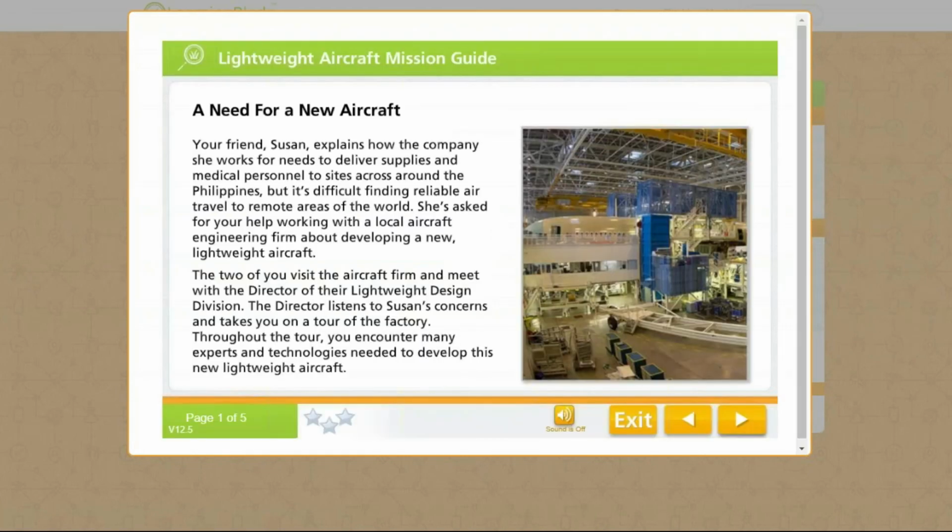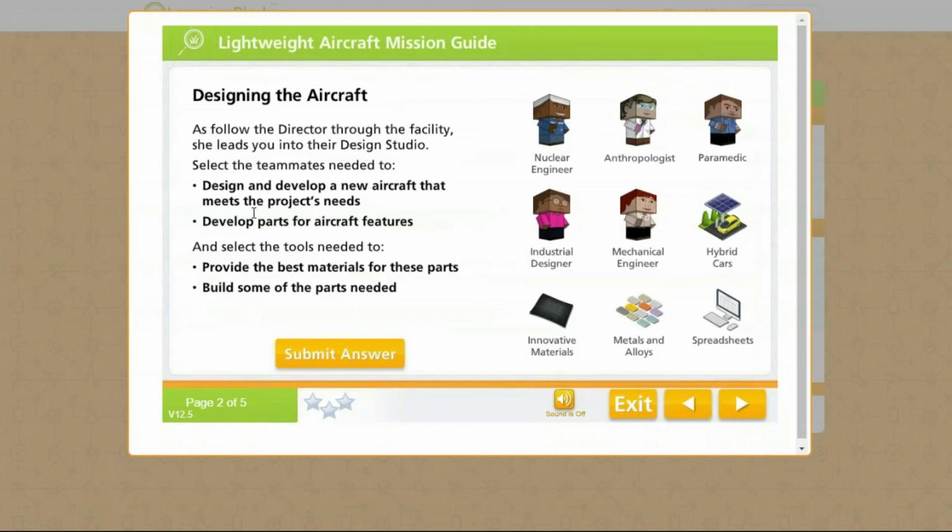Now, the first thing you'll see when you go through Learning Blade is this introduction that takes you through a few pages that talks about the idea of the mission. In this case, we're talking about how we're helping a friend out as she's trying to have a new aircraft designed for her company that's going to meet the specific needs of delivering relief personnel and supplies to remote areas around the world. And so because her aircraft has a certain, very specific set of requirements, they want to make sure they find the right company who can build them the right aircraft to meet their needs.